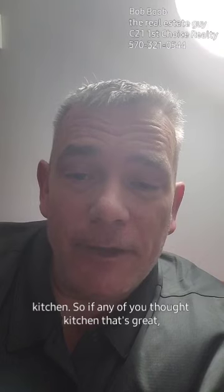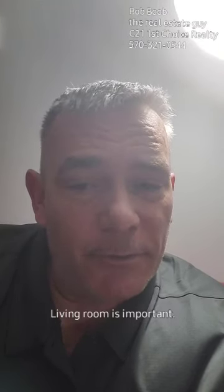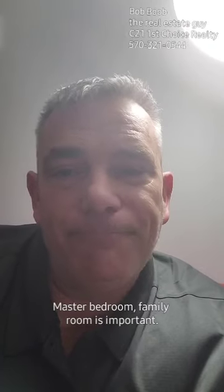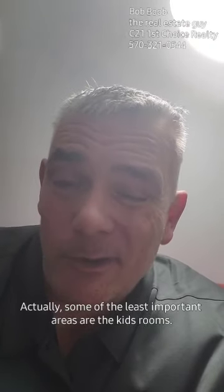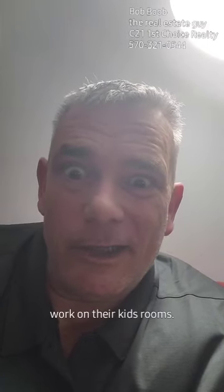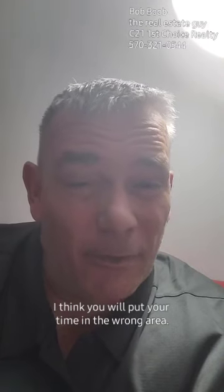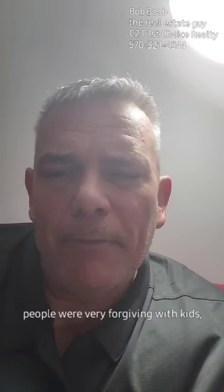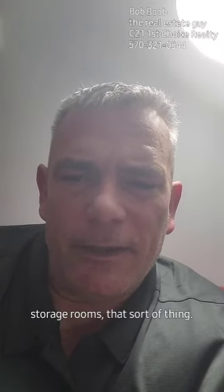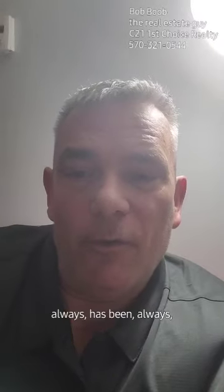Kitchen. So if any of you thought kitchen, that's great. Now there's other rooms that are also important. Living room is important, master bedroom, family room is important. Actually, some of the least important areas are the kids' rooms. I've seen people work on their kids' rooms, and then I go through their kitchen and think, I think you were putting your time in the wrong area of the house. People are very forgiving with kids' bedrooms, storage rooms, that sort of thing. But the kitchen is kind of the heart of the house. Always has been, always will.